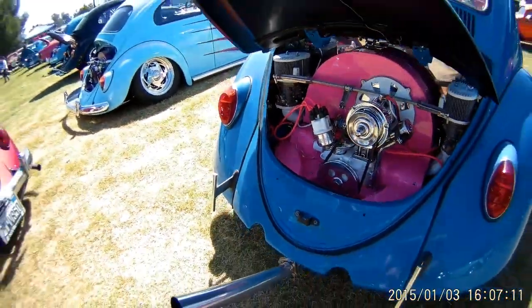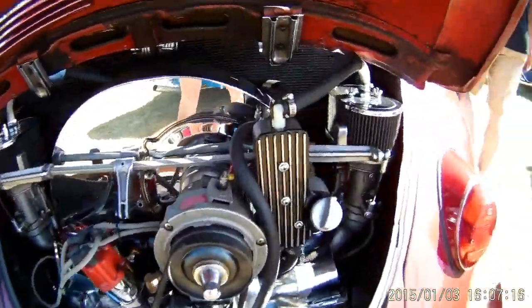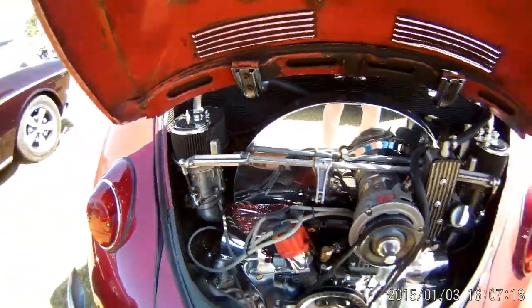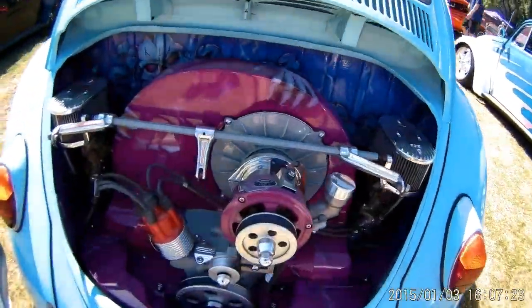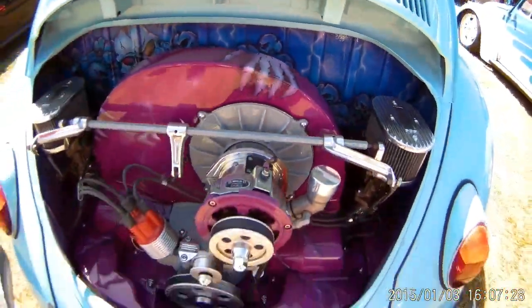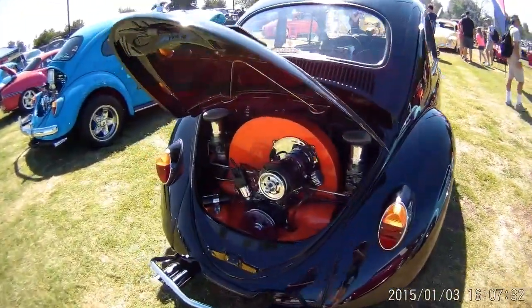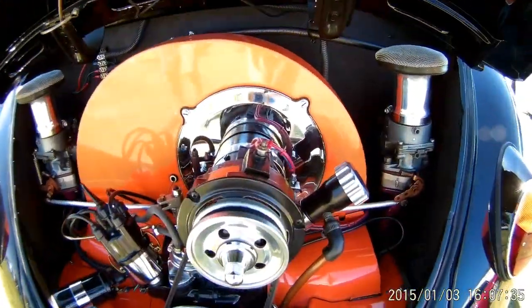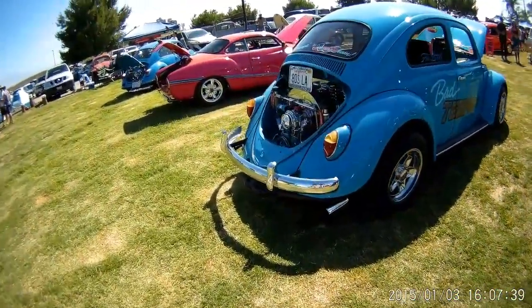I like the pink. It's nice. Wow, these are some nice bugs. I'm getting them. Oh, wow. Look at that custom artwork, you guys. All these, very clean bugs. Wow. That is pretty. Yeah. Like, you know, the cleanest of the clean is our bug. Yeah, sure.